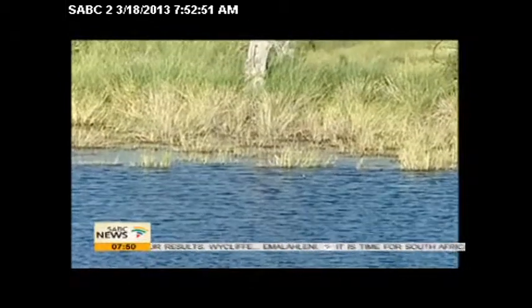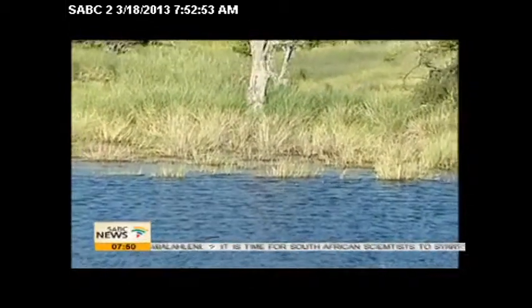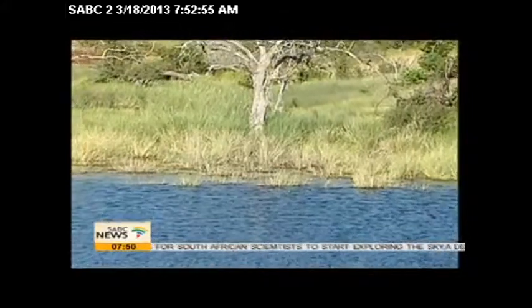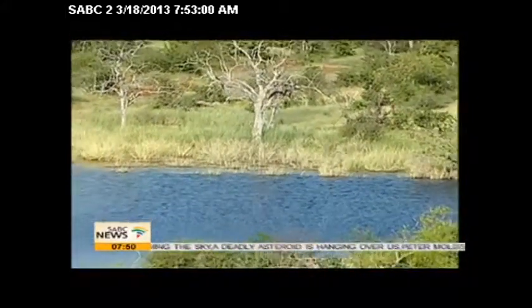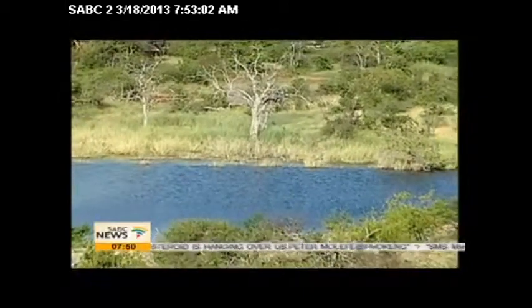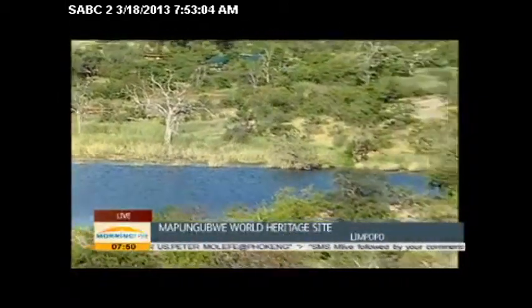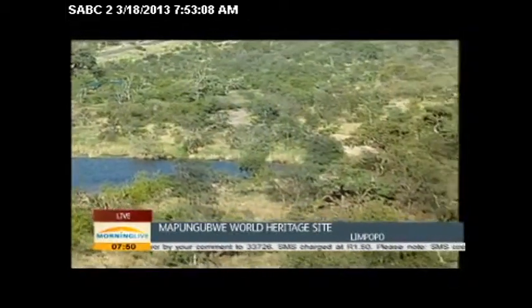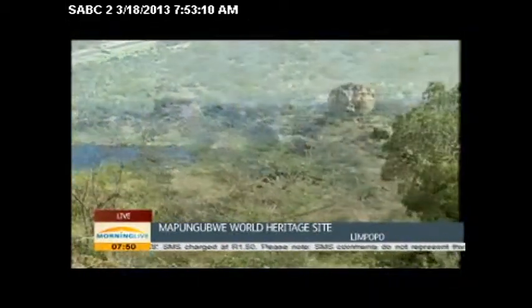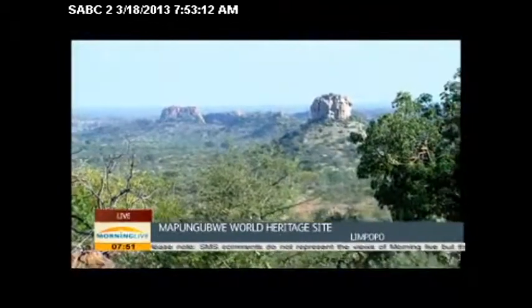So there you have it. We had named 4, but Sbu gave us all 8 of the World Heritage Sites that UNESCO has declared for South Africa, and what magnificent sites they are. And here is one of them, the place that we've been broadcasting from. It's magnificent. Mapungubwe is still a sacred rain-making site, which has retained its intangible heritage for the local people.